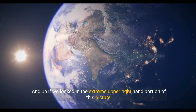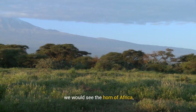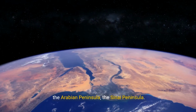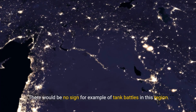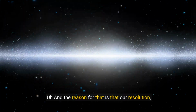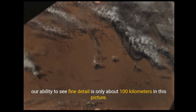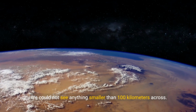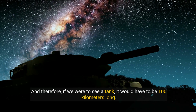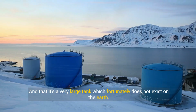And if we looked in the extreme upper right-hand portion of this picture, we would see the Horn of Africa, the Arabian Peninsula, the Sinai Peninsula. There would be no sign, for example, of tank battles in this region. And the reason for that is that our resolution, our ability to see fine detail, is only about 100 kilometers. In this picture, we could not see anything smaller than 100 kilometers across. And therefore, if we were to see a tank, it would have to be 100 kilometers long. And that is a very large tank, which fortunately does not exist on the Earth.